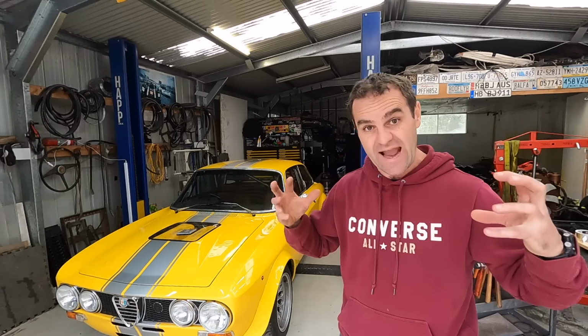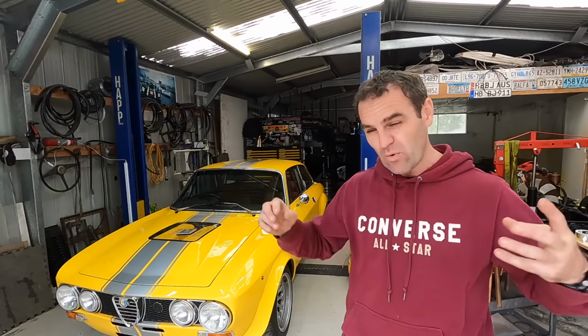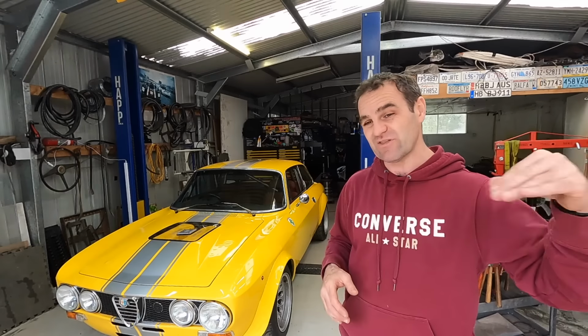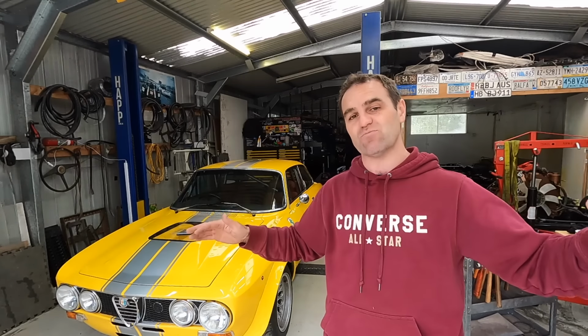Been strange getting my head around it because it does vibrate a lot when you start it up. The whole thing vibrates, particularly under 3,000 RPM. If you can cruise just over 3,000 RPM in whatever gear, it just smooths out nicely and it's much more pleasant.